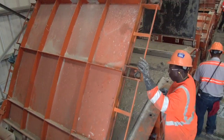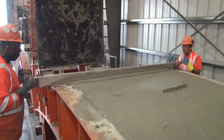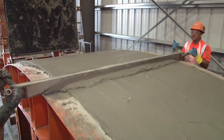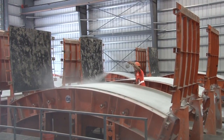15 minutes after concrete pouring, the top doors of the molds are opened to float the extrados of the segment. Air bubbles and defects are eliminated using a specific design steel float. A curing compound is sprayed on the fresh concrete in contact with air.